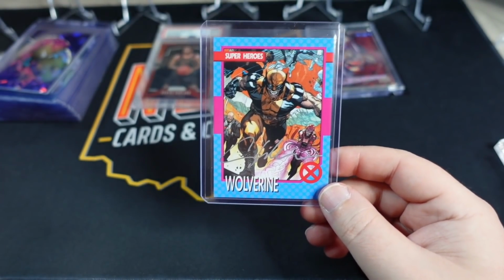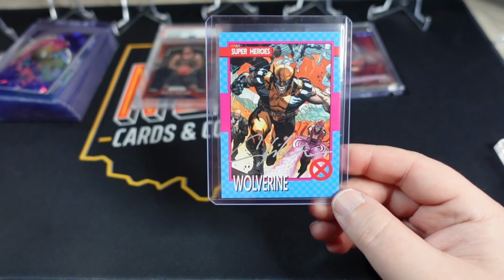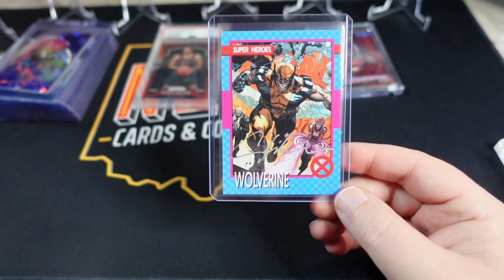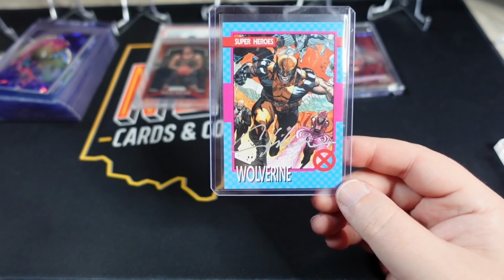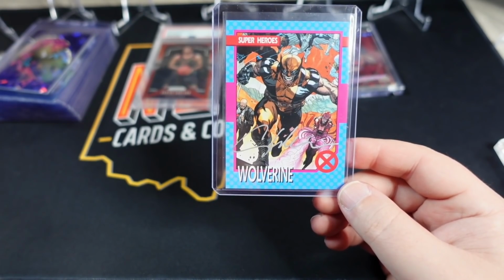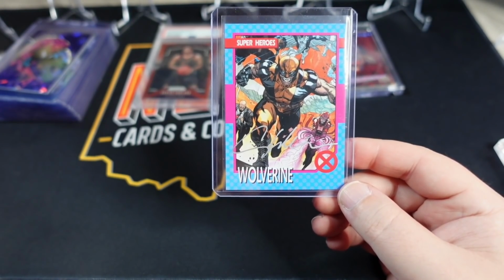I'm actually probably just going to sell this raw. I'll probably just try to flip this. I'll list it and see if I get any bites on it. But I am a big Wolverine fan, so if I get stuck holding it, that's perfectly fine. But for $65, this just seemed like a steal when I've seen others definitely sell a lot higher than this.